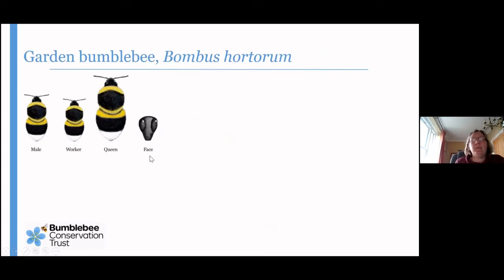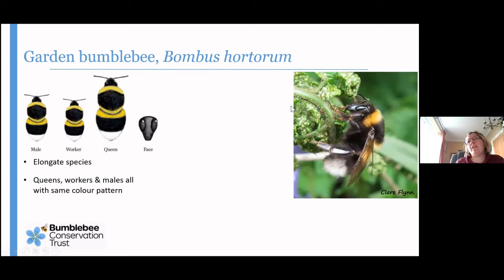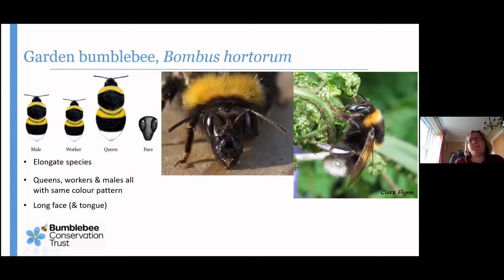So garden bumblebee, elongate species, all three casts have this pattern: one, two, three yellow bands, two on the thorax and one meeting there at the waist in the middle on the abdomen, and a lovely white tail. That's a particularly spectacular queen. She is absolutely beautiful and they can be really big again in this species. See a lovely pollen basket there, shining. And there's their long horsey face.